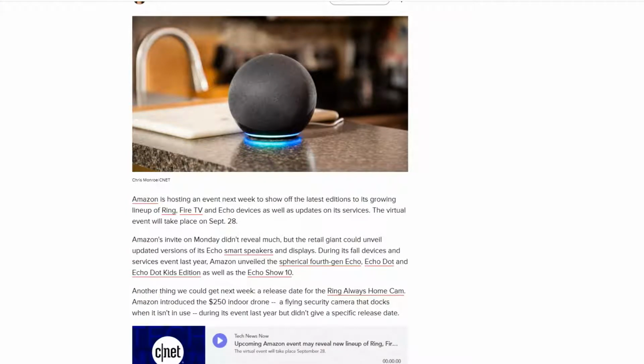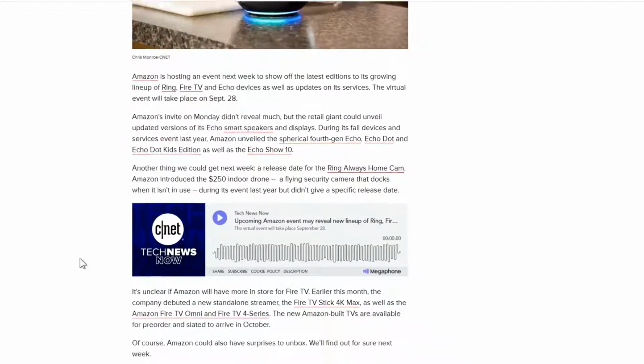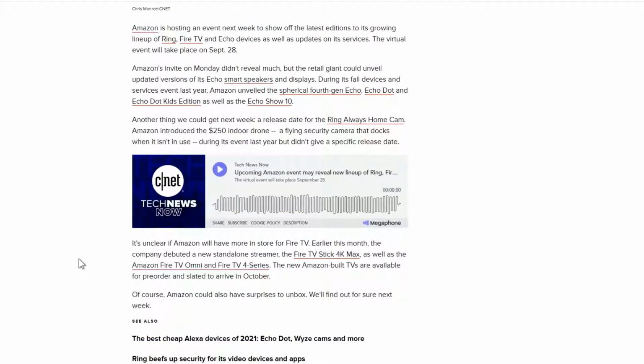Is that Ring drone even available yet? Okay, in fact, CNET notes it could finally give a release date for that strange drone, because that still hasn't happened. Well, I've been eagerly anticipating mine to scare my girlfriend and ruin the sanctity of my household. Oh my God. Yeah, I'm not a big fan, but that'll be interesting. So yeah, it'll be fun to talk about next week.